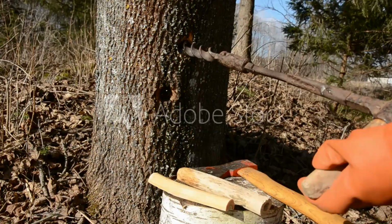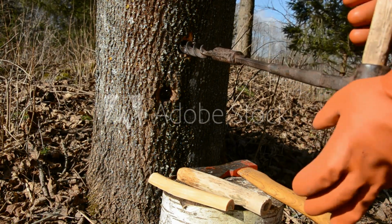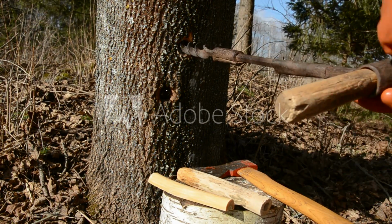And some facts about the maple tree: they can live up to 200 or even more years. And the sugar maple tree has the highest amount of sugar inside of its sap compared to any other trees.